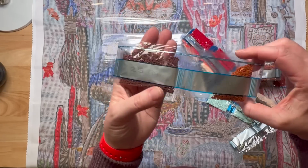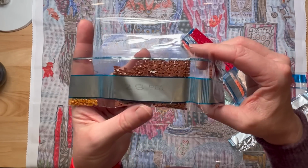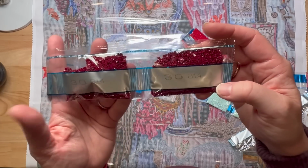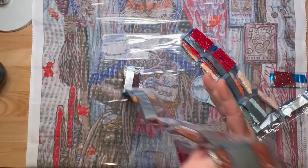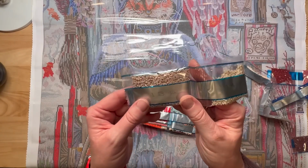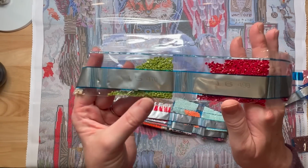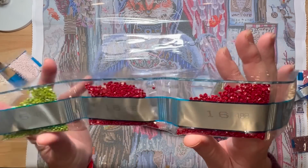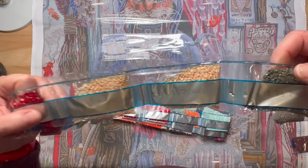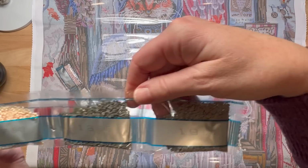779, the brown one, two bags of that. 780, 782, 783, 801, three bags of 801, 814, two bags of 814, maroon color. All right, here we go into the oranges and the reds in a minute. Got 452, 453, two bags of 453, 470, 498, two bags of that deep red. 543, y'all, there's so many numbers. Two bags of 543, and one bag of 645 and one bag of 646.